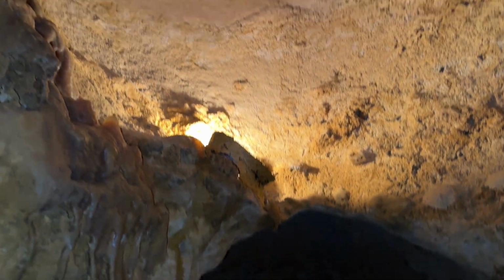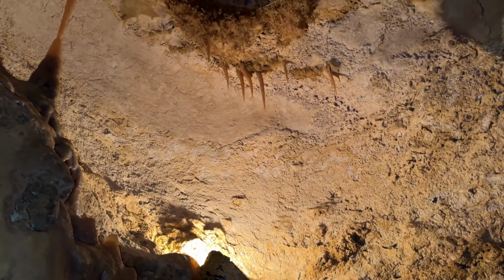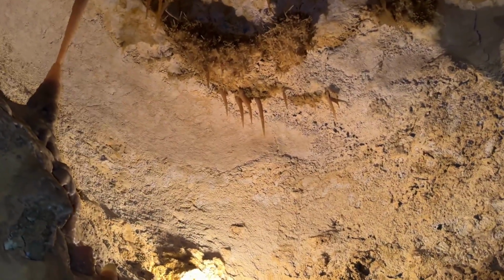I mean, we had two ladders to get to the section we were in, two 20-foot ladders. It's huge right there. Yeah.